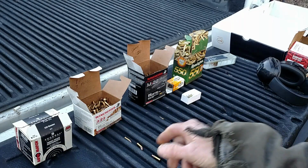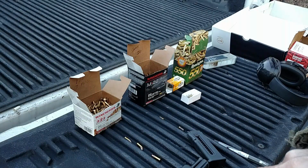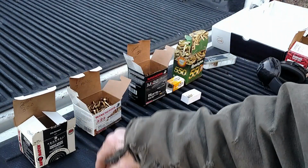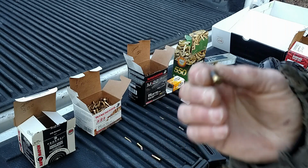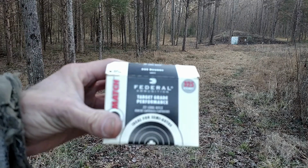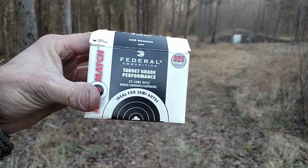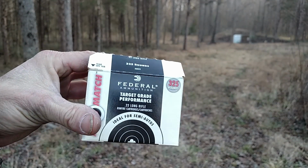The ammo, Federal Performance Target Grade. 300 rounds through it. Had one weak round. It wasn't shot, but didn't work the slide. One that stovepiped. Federal Performance Target Grade Performance .22 ammo. I got two 10-round magazines loaded up.